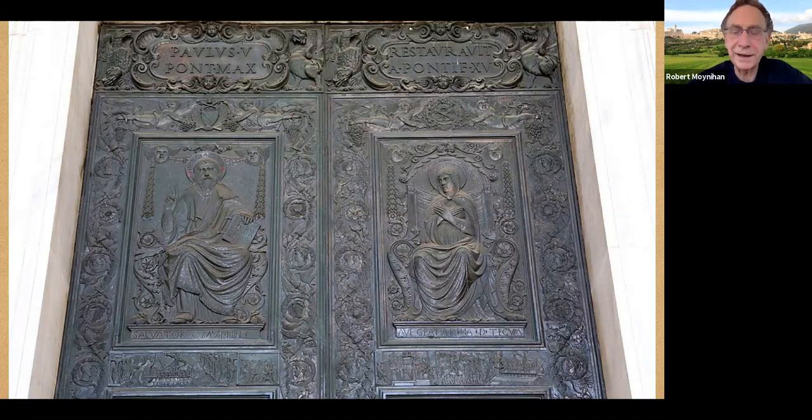Anyway, I like to look at the inscriptions. I don't want people to be afraid of these inscriptions. On the other side is Salvator Mundi, Savior of the world. And at the top, you can see Paulus V, Paul V, Pontifex Maximus, restauravit, restored, in the year of his pontificate XV, Anno Pontificis XV, the 15th year of his papacy. So all over the place you find these inscriptions, and if you take them slowly, you can often read them.